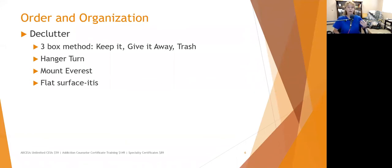Hanger turn is one you can use, obviously, only for clothes. Turn all your hangers, and it may give you a nervous tick, but bear with me. Turn all of your hangers so they're facing out, which is kind of opposite. And then as you wear things, turn the hanger back around when you hang them back up. So all the hangers are the wrong way, and every time you wear something, you hang it back correctly. At the end of the season or the year, anything that is still hung the wrong way gets donated because you're not wearing it. Either it doesn't fit or it's out of style or whatever.